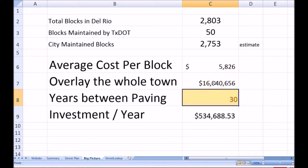With more accurate information, we could have the exact number of blocks that are to be maintained and the exact average cost of those blocks, the overlay, as well as the cost for the whole town, and if it were to be overlaid every 10, 20, or 30 years, the cost of investment that would be necessary per year.